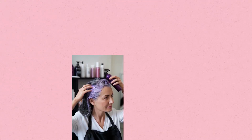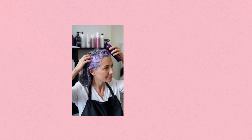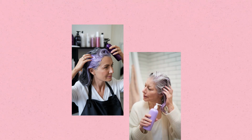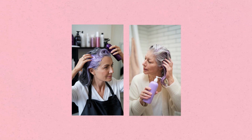You do not need to use much per wash, so even if you're using it once or twice a week, it'll still stretch out for weeks on end. This makes Fanola No Yellow Shampoo not only a great product for keeping your silver strands in check, but also an excellent investment that won't break the bank.